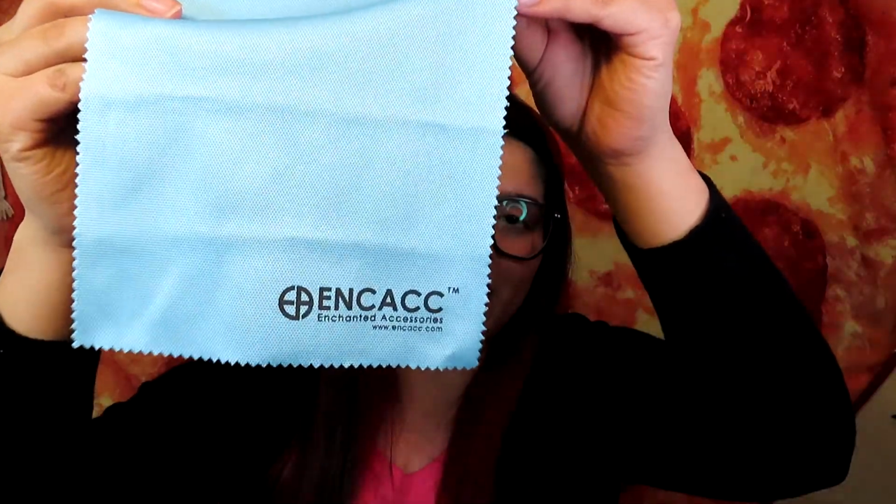And here are my new glasses, you guys. They are oversized because I like oversized glasses. And I think the brand was Enchanted Accessories. It comes with this little glass towel. And at my last job, I actually did this, you guys. I printed out the logos for these towels right here. This is what I did in my last job.